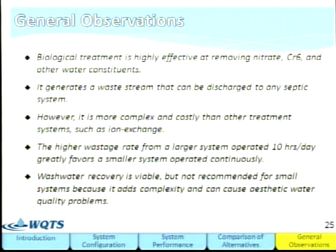And so from my perspective, I totally agree that biological treatment is highly effective at removing nitrate, Chromium-6, and you've heard about other contaminants. It does generate a waste stream that can be discharged to any septic system because the quality of it is not different from typical wastewater that a septic system would take. But I would argue that it is quite a bit more complex and costly than other systems such as ion exchange, if there's no fatal flaw for the ion exchange process, and I guess we'll hear tomorrow about maybe some options for overcoming that fatal flaw. But that is really the biggest issue here.